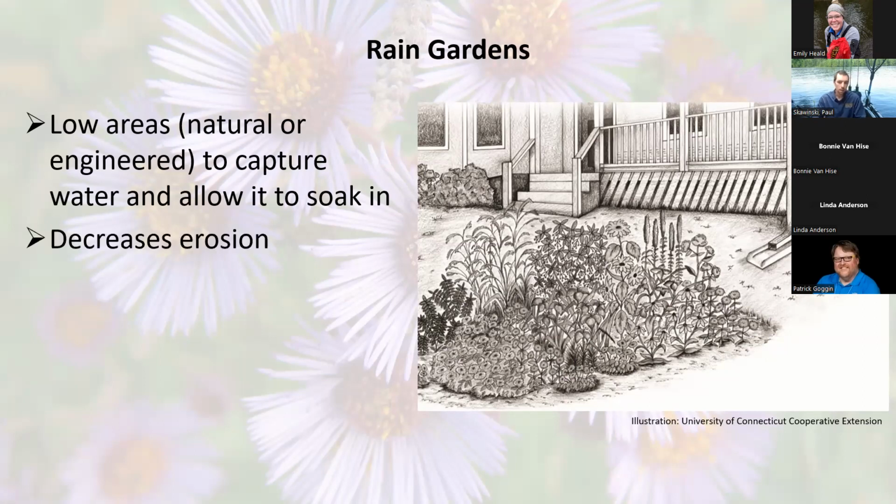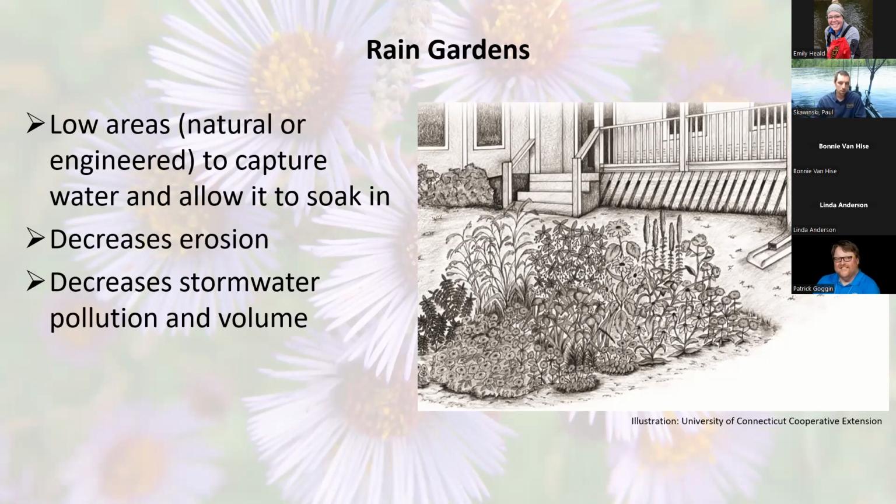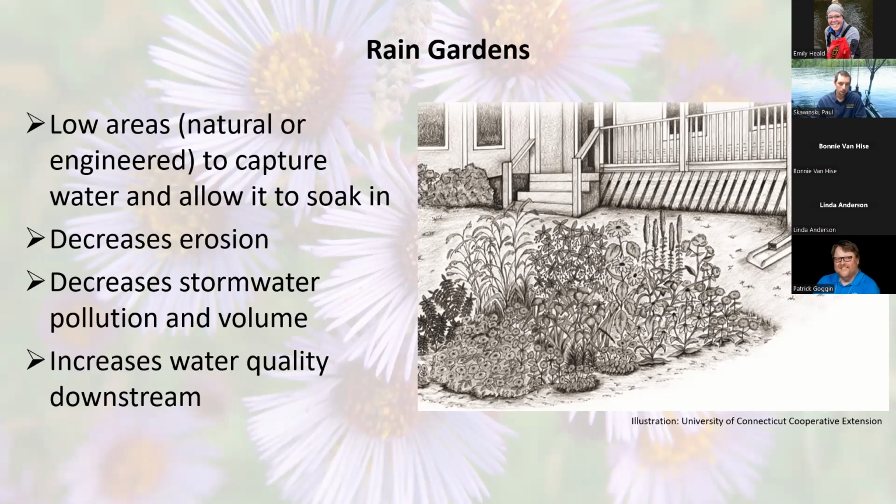It also decreases erosion by decreasing the water flowing across the soil particles, decreases the pollution and the volume of stormwater, increases water quality downstream, and also can moderate stream flow so we don't have such a high peak flood event and then a drought event and then another peak flood event. It'd be nice if we had a more moderate stream flow where floods and droughts were not having as much of an impact.